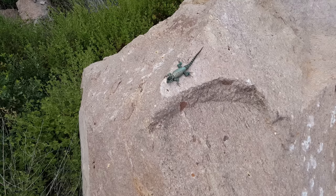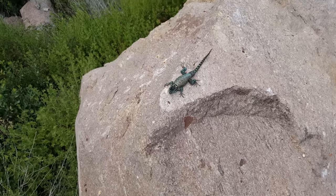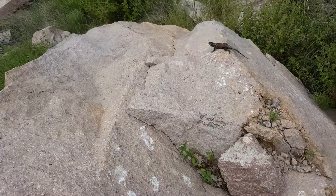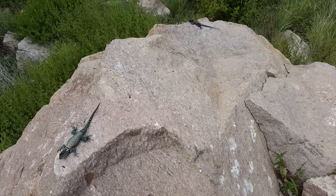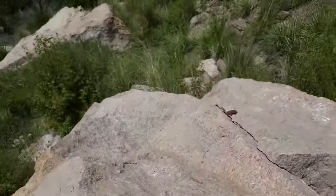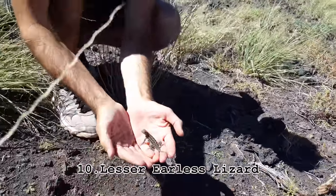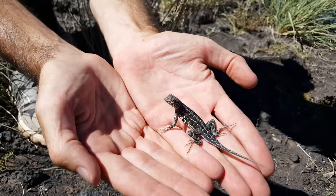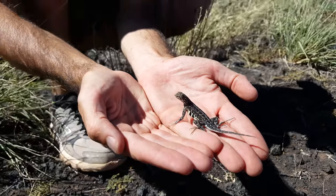These lizards are so brave. I mean, he's just literally running right up to me, like he owns this rock. This is his rock. He doesn't care how big I am. He is the proud owner of this rock, and this other one over here, he's like, is my rock. Let's see, keep that in focus. Patience goes a long way.